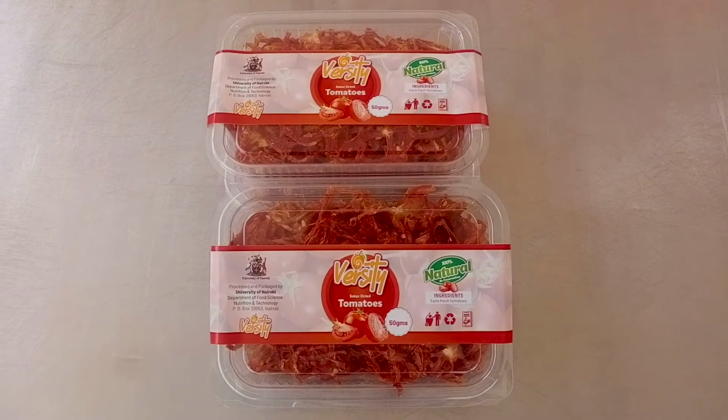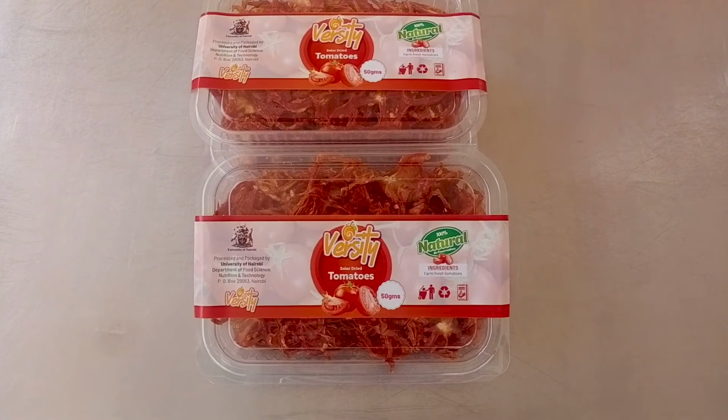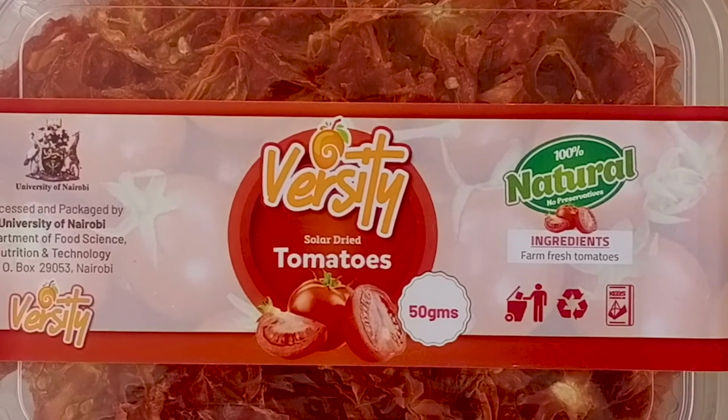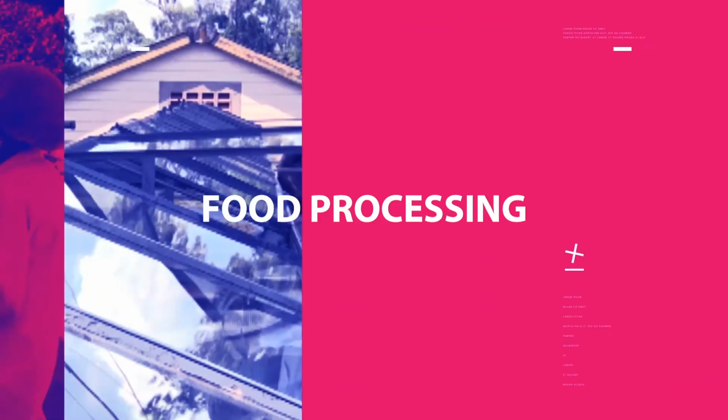Then the next step is to package. Ensure that you package into a packaging which is sealed, that will not allow in moisture. Then you can be sure that this tomato which is dried, it can stay for about a year.